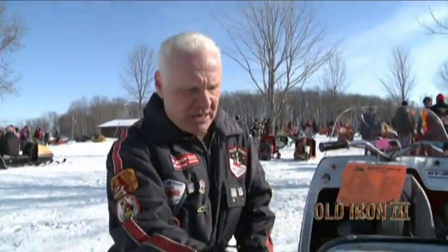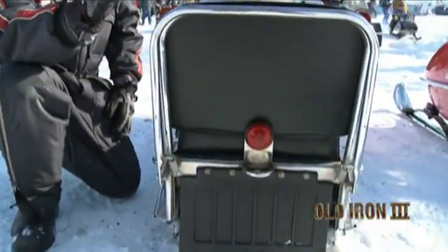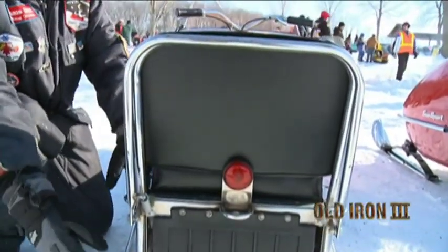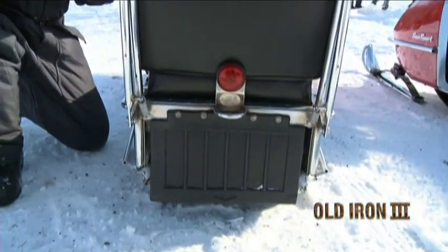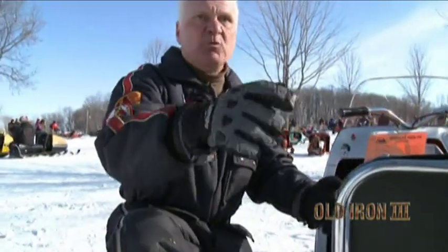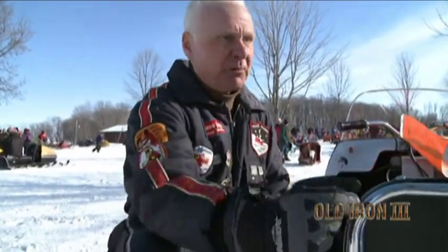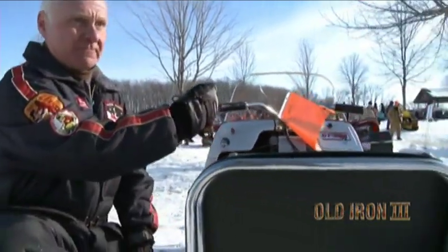On these Rupp machines, in that era, your track would literally get stuck to the ground. So this bar goes down and you leave the track off the ground. And it was basically an attempt to warm the machine up. You gun the motor, get the track spinning, and then flip this thing back and take off.